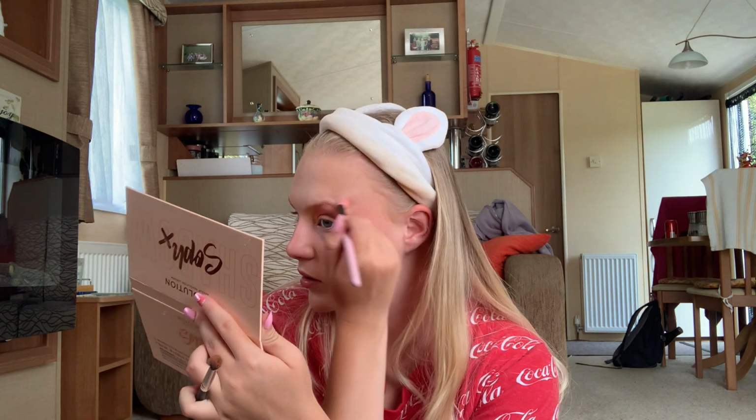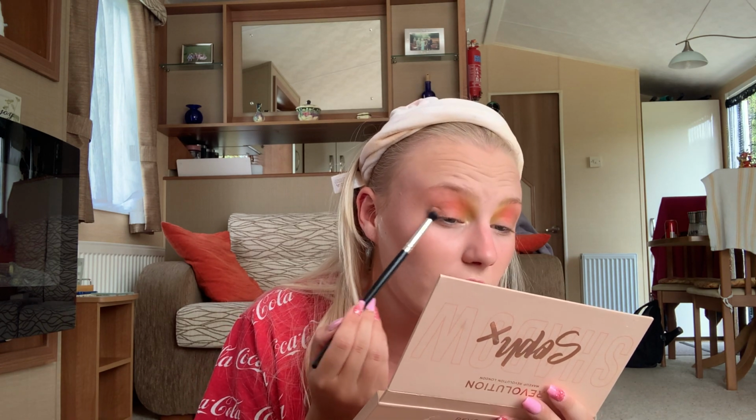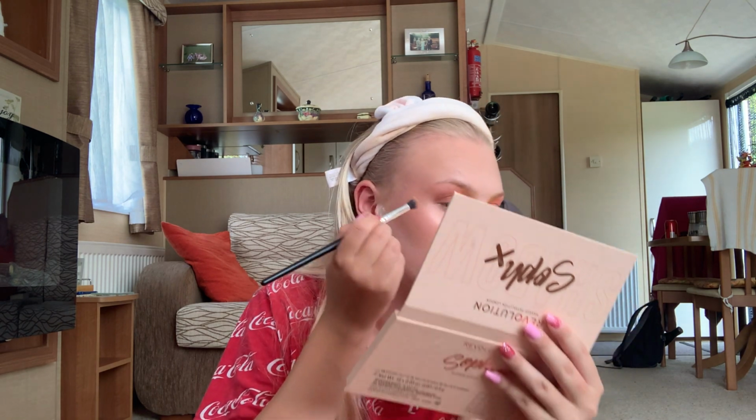into my blush and bronzer. With that same brush actually, I'm going to take Cereal, which is a darker brown, but it's got kind of red undertones, so it will work well with this kind of sunset. And I'm putting that on the outer corner and kind of blending a little bit.